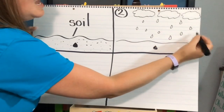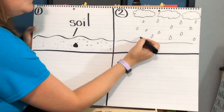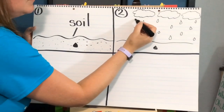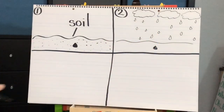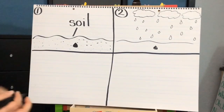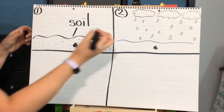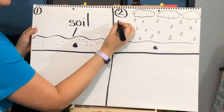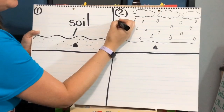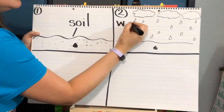I know right now I have to go outside and water my plants because there has not been a lot of rain lately. Okay, so I drew my water, and now I'm going to label the word water. Okay, because my seed needs water. Go ahead and label it with me. If you need more time, just push pause.